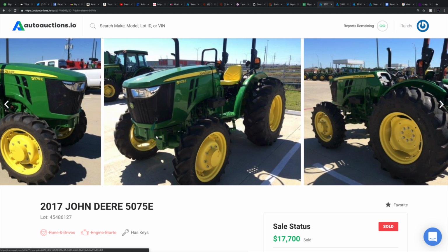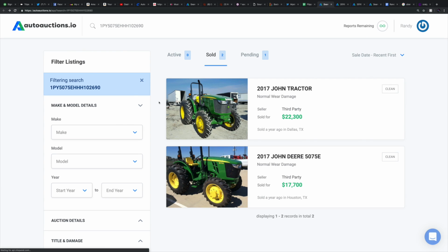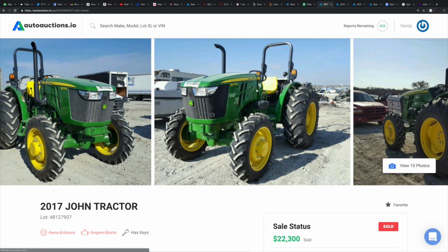All right, let's see if it looks any different here. No, it looks exactly the same. It's still a John Deere tractor.